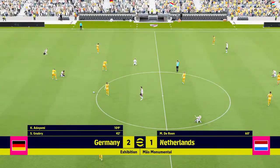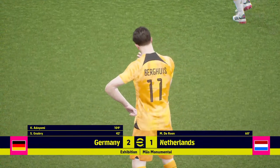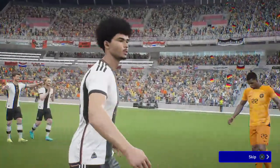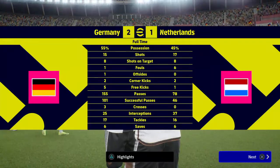And that's that. What a game, what a show. Both sides robustly going about their business. And that has turned it into quite a spectacle. It's the sort of game after which you feel it's a shame anybody had to lose. Adeyemi voted man of the match, and deservedly so.